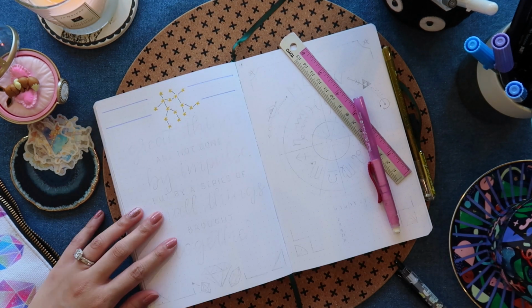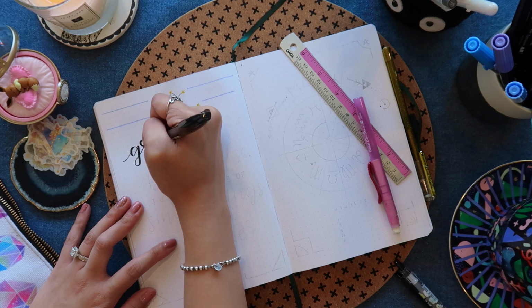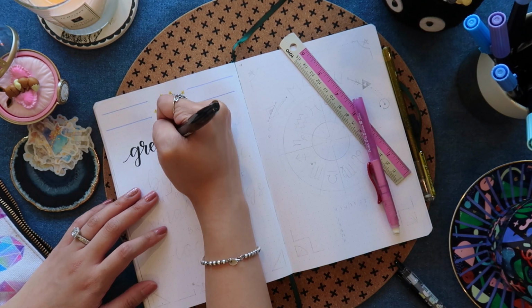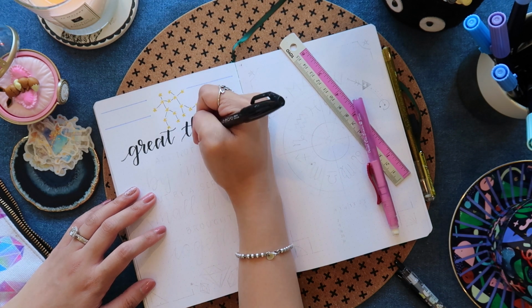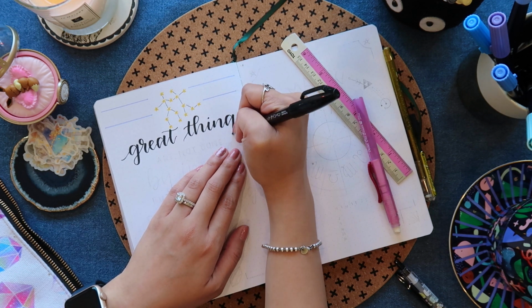And here I've just doodled a Gemini constellation at the top, but you could put your star sign constellation to personalize it. And the quotation I've chosen for the middle says, "Great things are not done by impulse, but by a series of small things brought together," which I thought was a really subtle tie to this idea of astrology and fate.